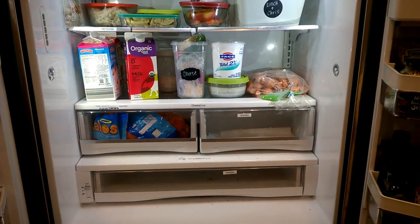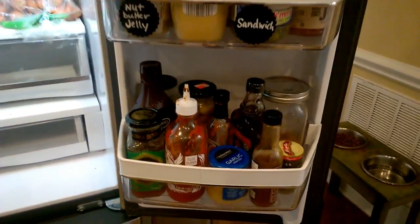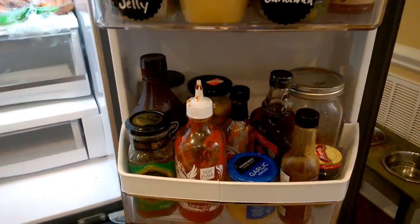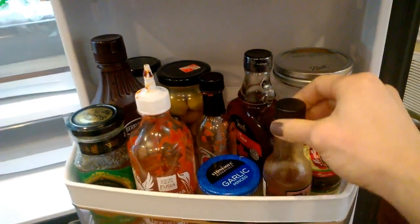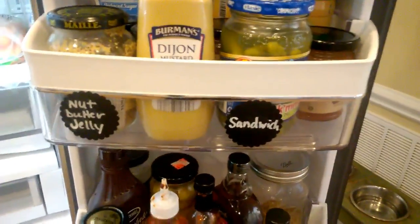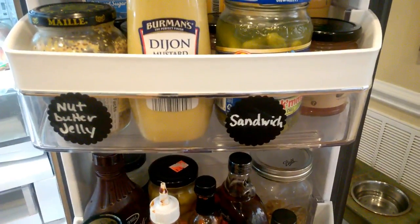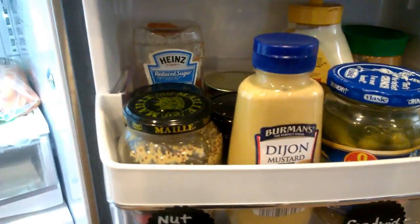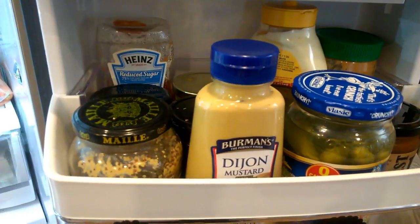Let's start with a little tour of my refrigerator. I'm going to start over here on this side, how I have things organized. Down here is kind of a hodgepodge of stuff, sriracha, different items that fit nicely here in the door. And then on this second little area on my door, I've got sandwiches, nut butter, and jelly. When I say sandwich, it's stuff that I use on sandwiches, kind of my lunch making area.